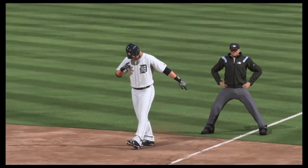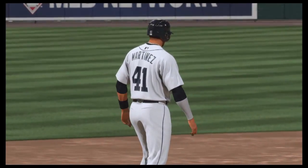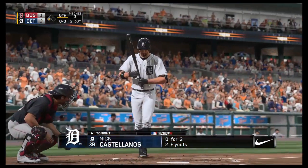These days in this game, we talk so much about situational hitting. Hit behind the runners, move guys up. But with one out, you got to try to drive that guy in. That was a really unproductive out, even though the guy moves to third.